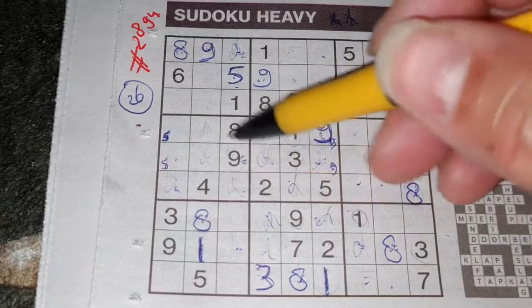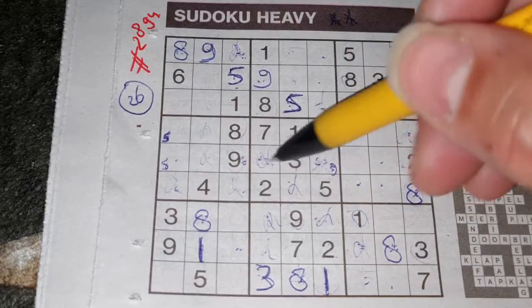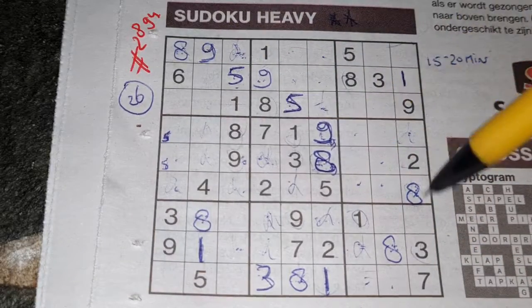8 in this row. 8 in that row. So in the row between, the middle row, the only two places for the 8 should be here or there. We see there an 8. No 8 there. 8 should be there. And all the 8s are used.